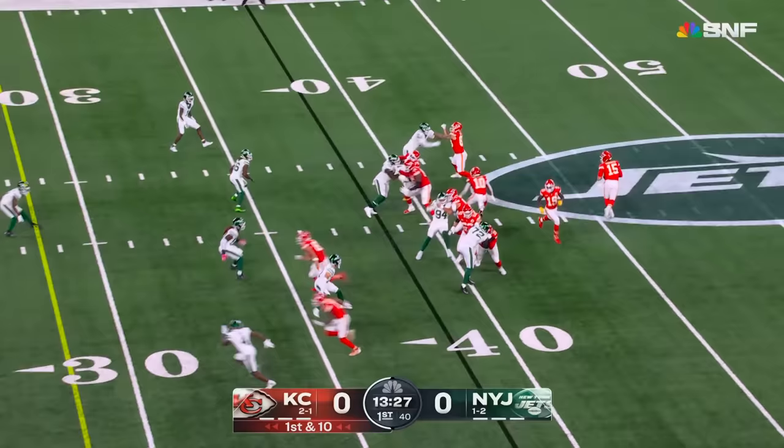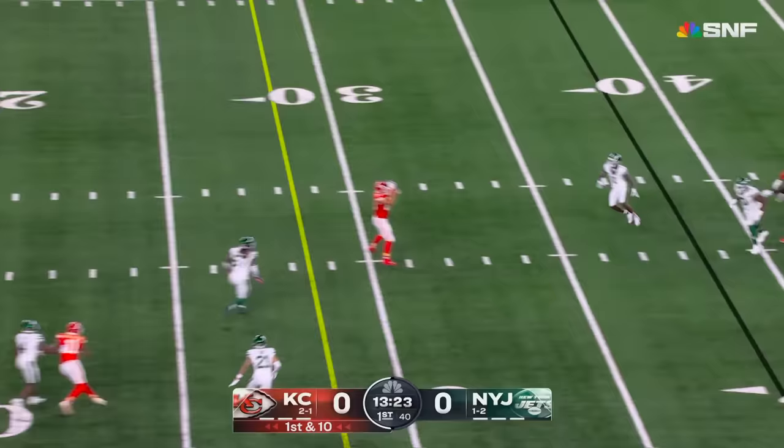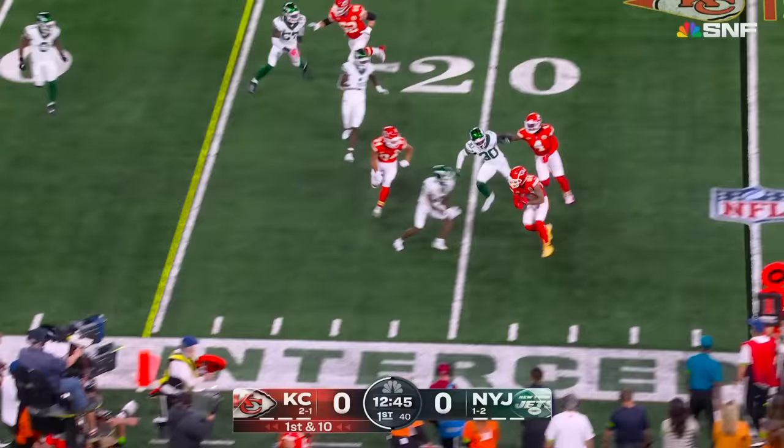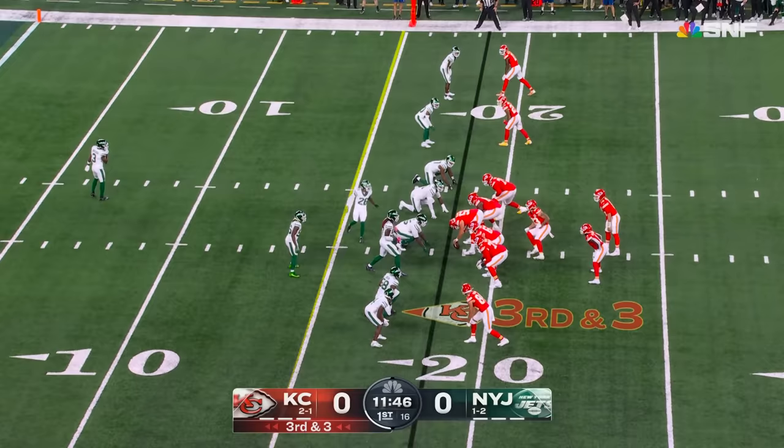Mahomes, deep drop. Spider. Kelce again, to the 25-yard line. First one went for 16. Tony Adams in the secondary at safety. Here's Skyy Moore coming around to get it on the edge. That's a good run of seven for Moore. Noah Gray is the tight end.